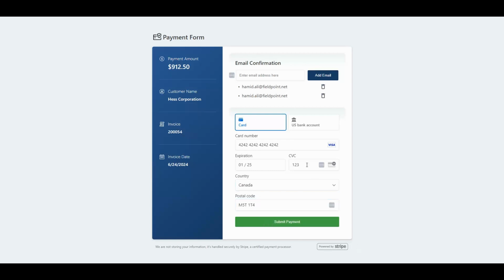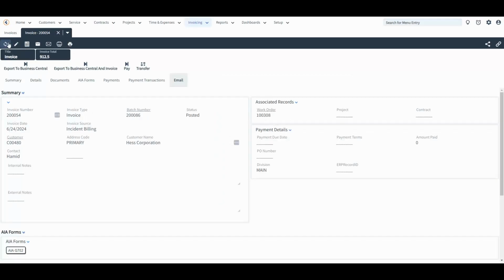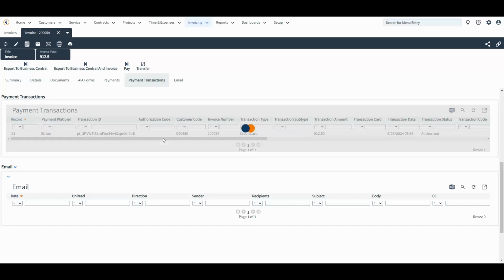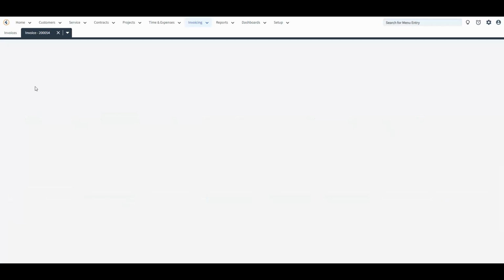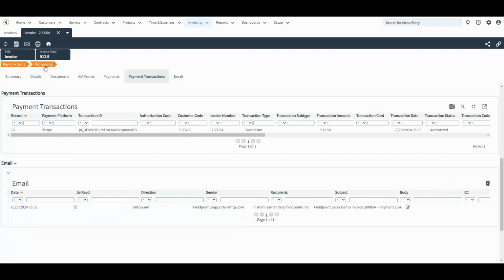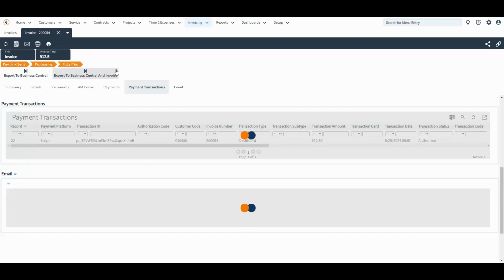Hit submit payment. It will send a confirmation, and then back on the Fieldpoint invoice under the payment transactions, it will register that there is an authorization on the card, and it will keep you updated as to what status it's in. We'll click refresh here. It says pay link sent. Now it says processing, and then eventually it'll say fully paid.